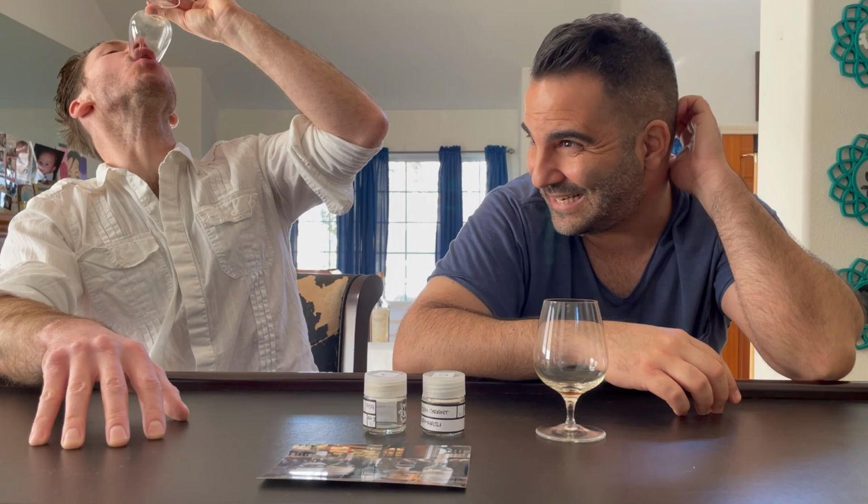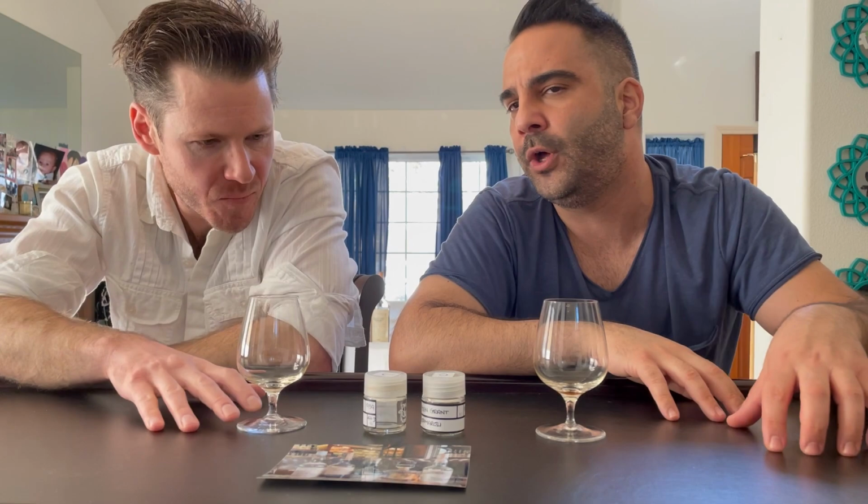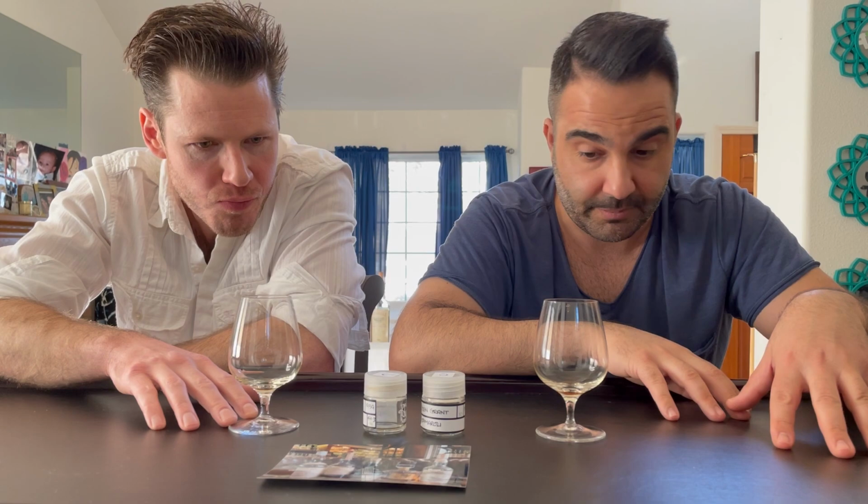I will let you guys know, usually I just name the score. A few times I will say I do need more time for it to be a more accurate score. This would be one of those. But right now, I did prefer it over the nose, over the palate, quite a bit. But overall, it's a masterpiece, and it's 94 out of 100 for me.